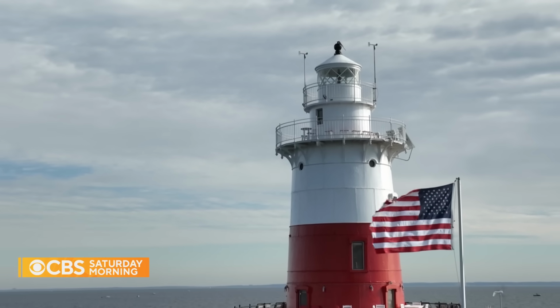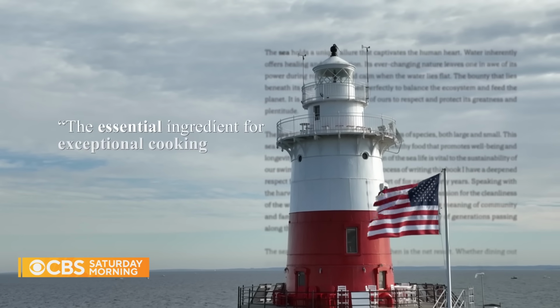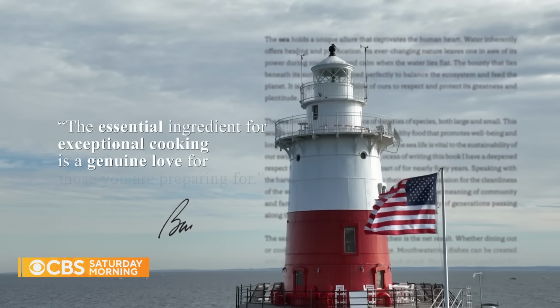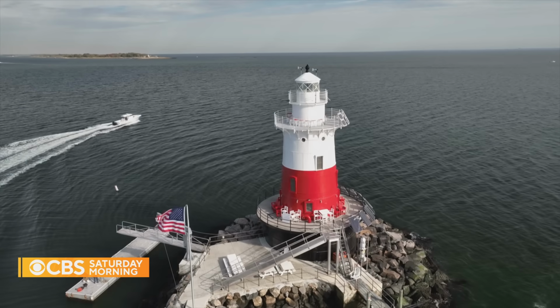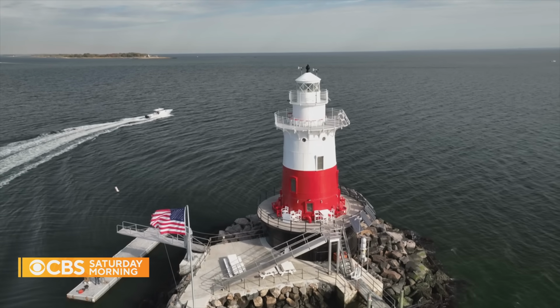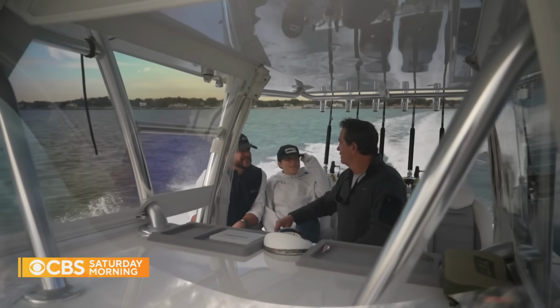As Barbara Conroy writes in her book, the essential ingredient for exceptional cooking is a genuine love for those you're preparing for. At Rowayton Seafood, that love is on display every day.